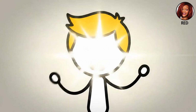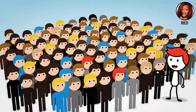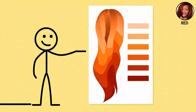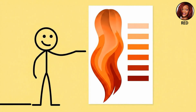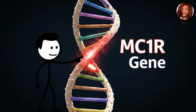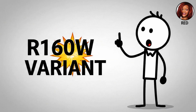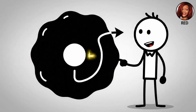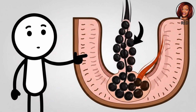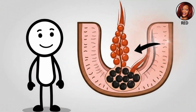Red hair. Red hair is the rarest natural hair color in the world, appearing in less than 2% of the global population. It is defined by dominance of pheomelanin over eumelanin, which produces shades ranging from bright copper to deep auburn. The origin of red hair is closely associated with mutations in the MC1R gene, most notably the variant R160W, which alters how melanocytes process melanin. Instead of producing the darker eumelanin pigment, the cells shift almost entirely to pheomelanin synthesis.